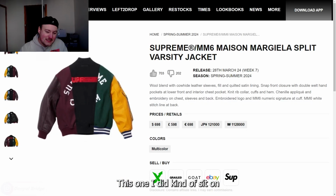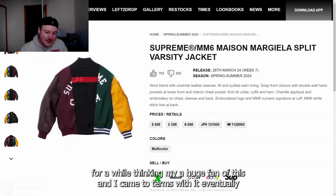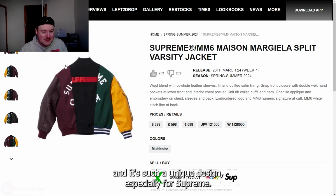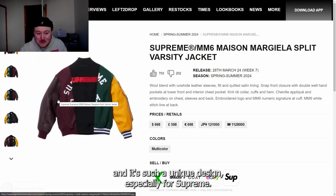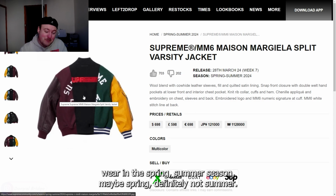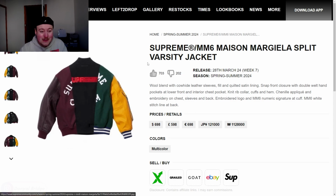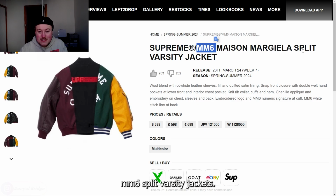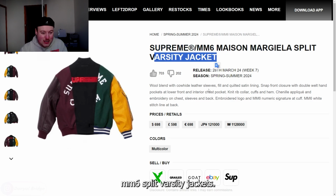Now this one I did kind of sit on for a while, thinking, am I a huge fan of this? And I came to terms with it eventually that I would really just like to wear it because I love varsity jackets and it's such a unique design, especially for Supreme. But for piece number 3, we have a piece I would definitely not wear in the spring-summer season. Maybe spring, definitely not summer. We have the Supreme Maison Margiela MM6 split varsity jacket.